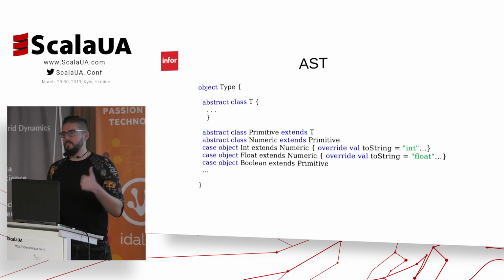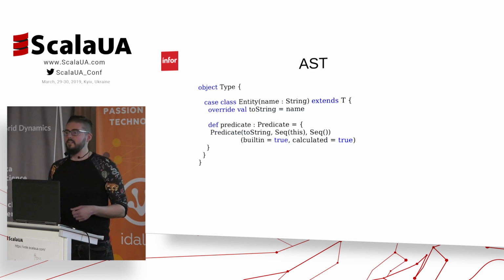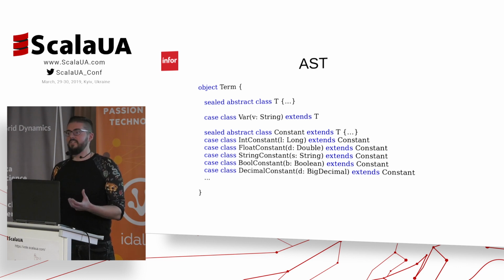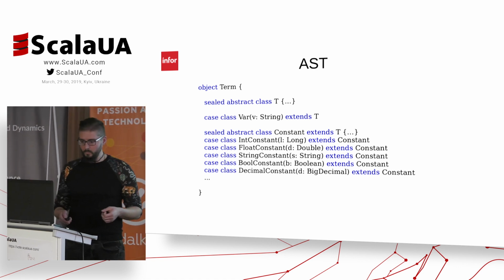And in LogiQL, we have primitive types, numeric types, and within these numerics, we have subclasses like int, float, and boolean. Also, we have this entity type, which was on one of the previous slides, so it's easy to model in Scala. And when you see the AST, the leaves of this tree are called terminals. Let's call them terms. In these terms, we have some concrete values. So not variables, not types, not generic types like float, int, but something as a leaf in a tree, let's say concrete values. So we have variables, we have constants, and we have int constants, for floats, for strings, and for decimals.